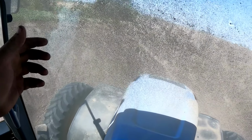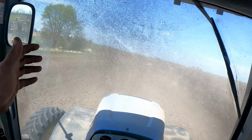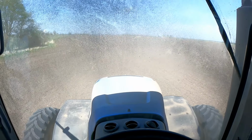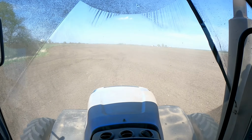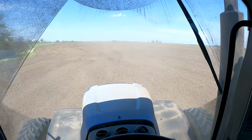This window must get statically charged because we get into the fine dust. It gets so dirty so fast. I mean, yeah, it looks kind of dirty now. Wait until I do this. That was literally one lap around the field.